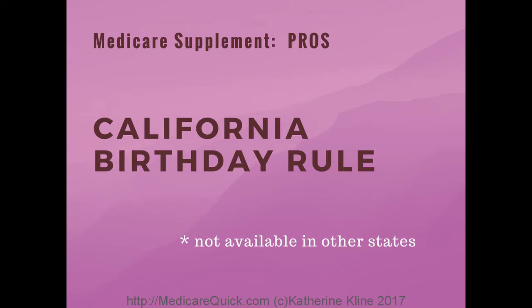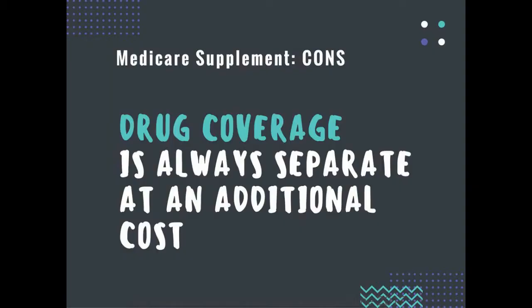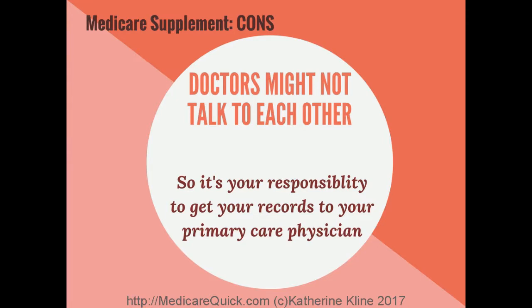So what are the negatives of MEDIGAP? Well, it's always going to cost more than zero because these plans always have a monthly premium. And you're going to need to get a separate drug plan, even if you don't take any medications. If you want to know more about that, please take the class on why you need a drug plan that is included in this course. Another con is that the premiums for MEDIGAP plans cannot be deducted from your Social Security check, and you're going to need to carry 3 cards in your wallet. And the doctors might not talk to each other.